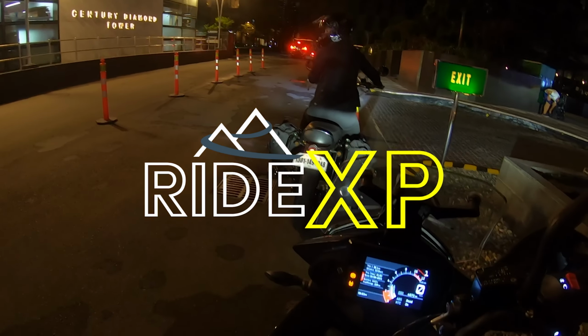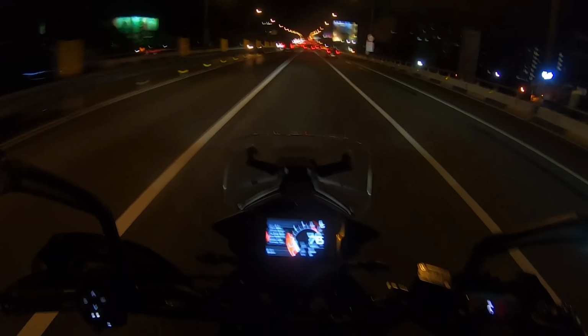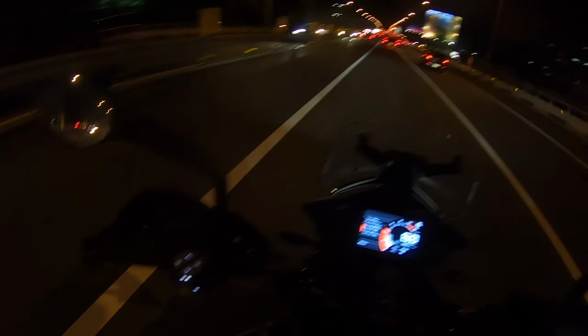Let's go. BB's here with the Interceptor. I'm on the 390, and we are ready to begin our night ride to Batangas. Let the adventure begin. Friday night traffic, guys. So we're just cruising at around 80, guys. The bike feels good so far. A little bit vibey, but it's all right.